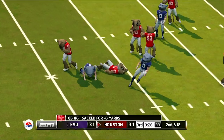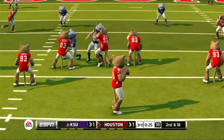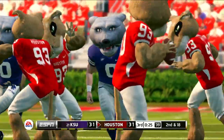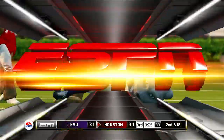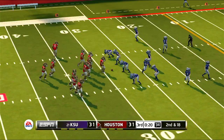Hits him hard at the 29. Calling the loss of 3 yards on the play. That'll make it second and long. They find themselves in a hole here after that sack. It's second and long.